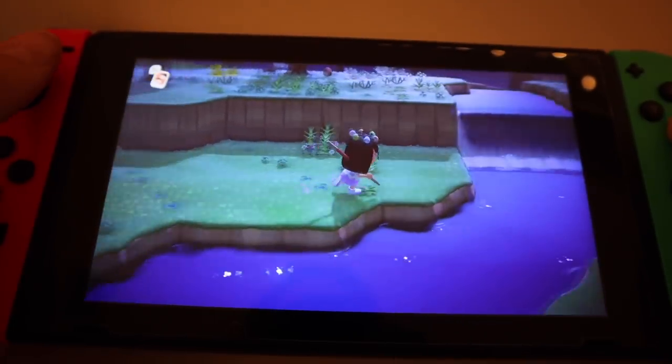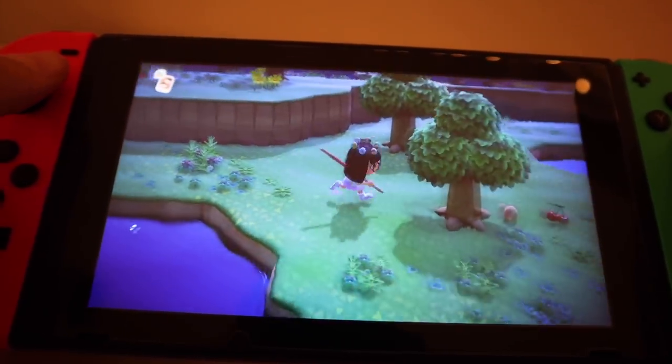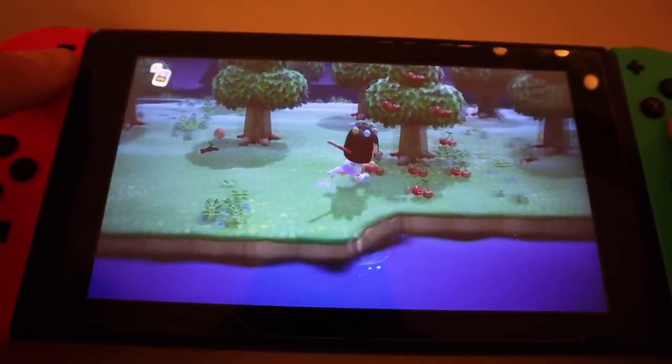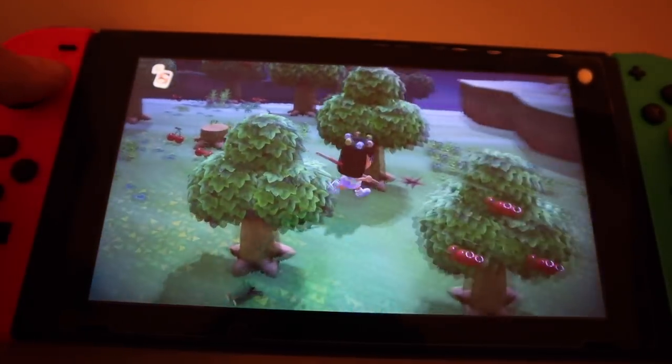So there's so much that I still have to do with my town. It's a work in progress. As you can see, I literally still have weeds everywhere. And that's the thing about resetting your town. You have to just start from scratch, but it's so worth it because now my island name is Kopari, which is what I really wanted.